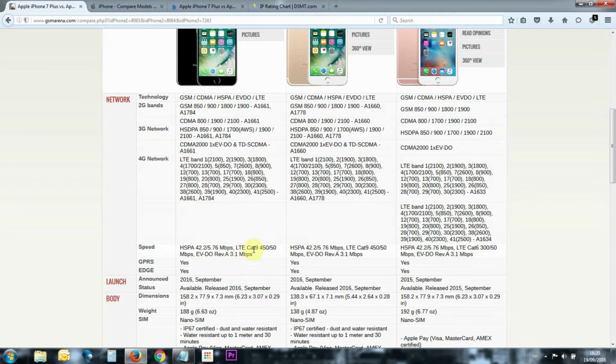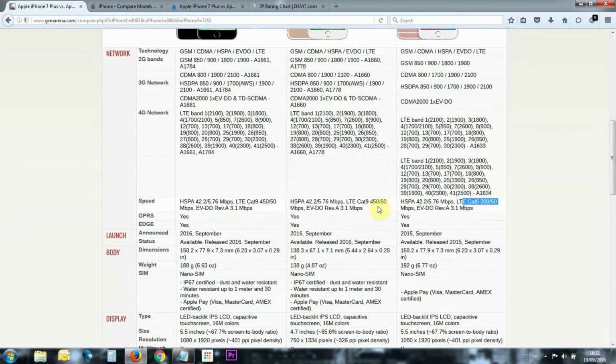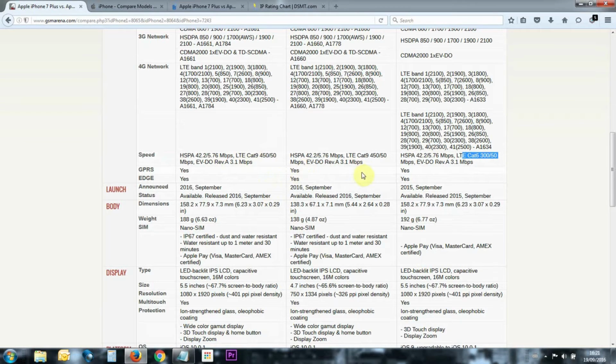To start with the 4G, I'm not just going to go 2G or 3G. 4G, it has got Cat 9 chip installed, which is faster than the previous Cat 6 installed in iPhone 6s Plus. Cat 9 LTE 4G chip supports 450 megabits per second downloads and 50 megabits per second uploads. Same with iPhone 7, and in iPhone 6s Plus, it's 300 megabits per second and 50 megabits per second upload. But honestly speaking, you shouldn't be worried about this at this stage because none of the providers supports this kind of download speeds in UK at least, as I'm aware of. So that's nothing you should be worried about.